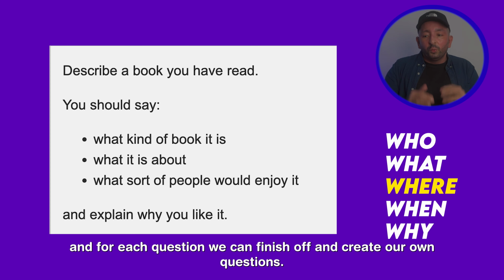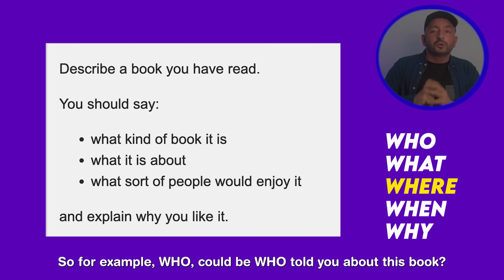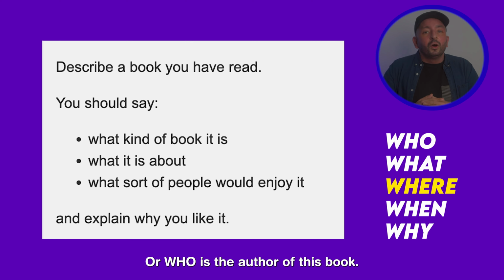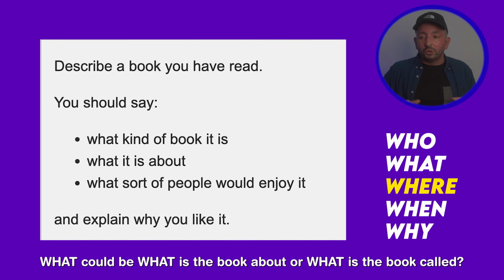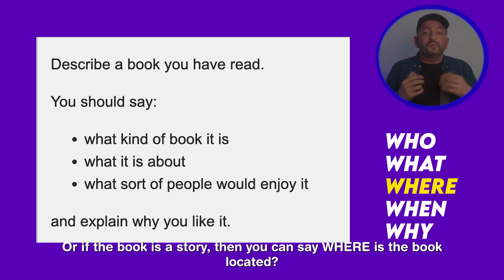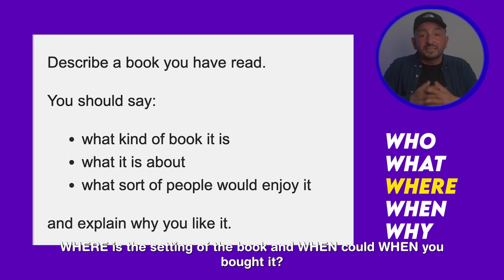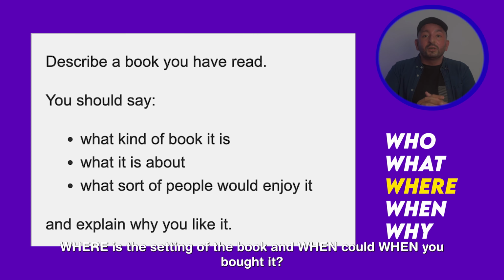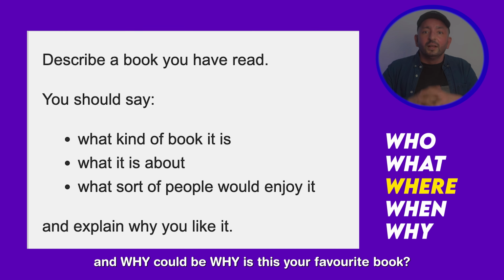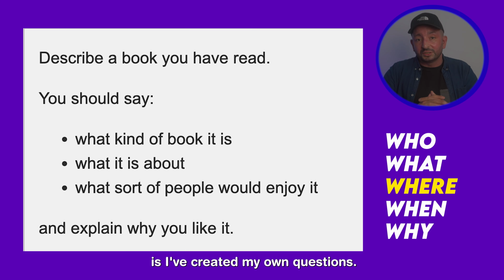And for each question, we can finish off and create our own questions. So for example, who could be who told you about this book, or who is the author of the book. What could be what is the book about, or what is the book called. Where could be where you bought the book from, or if the book is about a story, then you can say where is the book located, where is the setting of the book. And when could be when you bought it or when the book was written, and why could be why is this your favorite book.